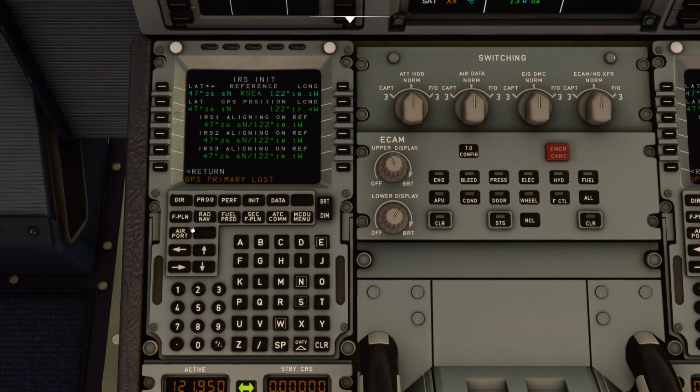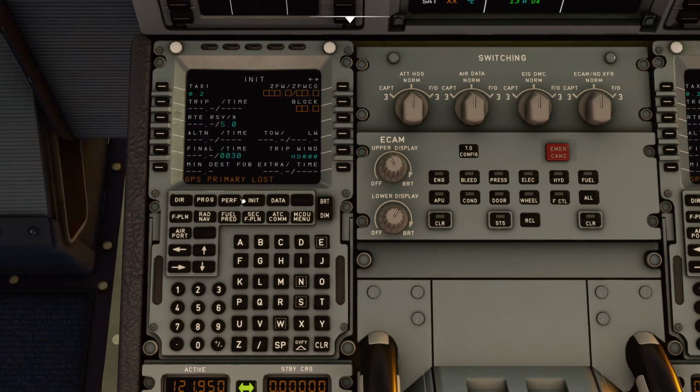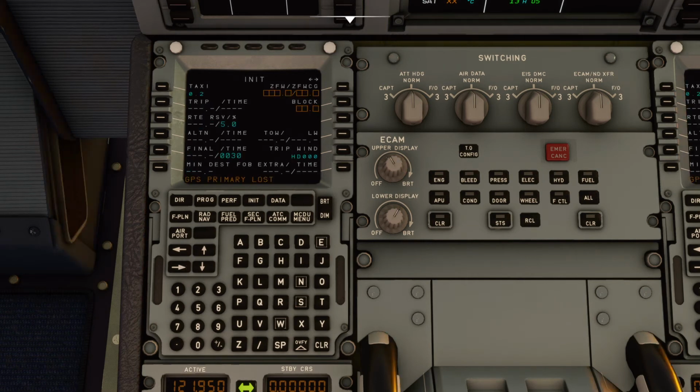Get that aligned. Confirm the alignment. That is confirmed. We're going to go back over here to our INIT page 2. Actually, hold on. We should get our alternate airport, which is going to be CYQB, down the bottom. Pop that into there. That is good. We'll go to our second INIT page, and from here, we're going to put in our zero fuel weights.